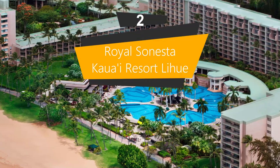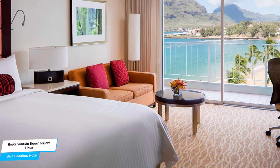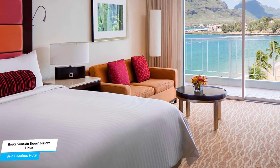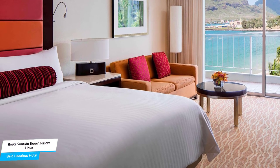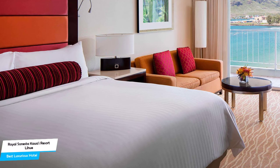Number 2. Royal Sonesta Kauai Resort Lihu, best high-end or luxurious hotel. If you've saved some money up or if you don't care about the cost and want to have the best time possible and have an unforgettable trip, then the Royal Sonesta Kauai is a great one for you.